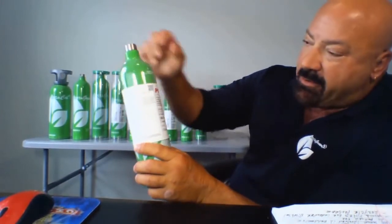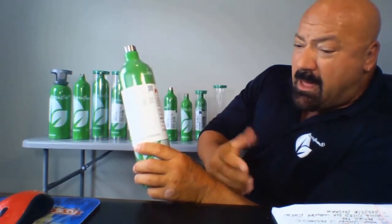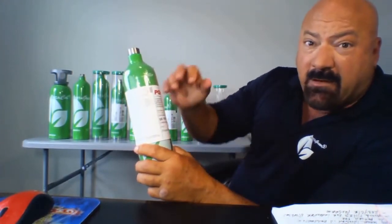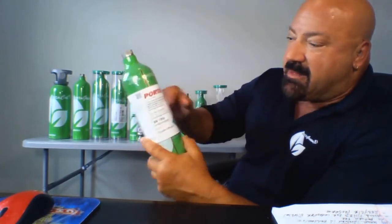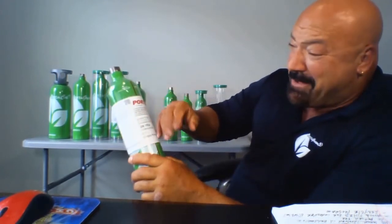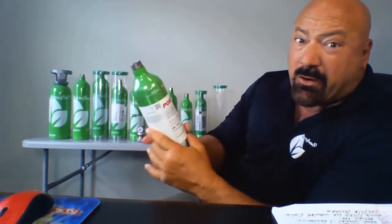The QR code on here can be scanned on an application that we have on iOS and Android that you download. It's actually called the Portagas app. And it'll give you everything. It gives you your MSDS sheets. It gives you born on date. It gives you disposal or expiration date. Everything else you'll need on this cylinder is tied to the QR code. But that's not what I'm covering today so much. I'm basically covering our strip and ship program, which is value added for your customer.